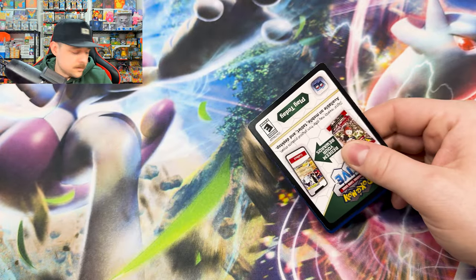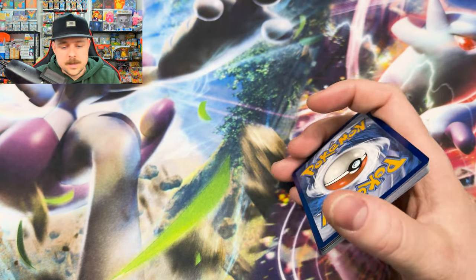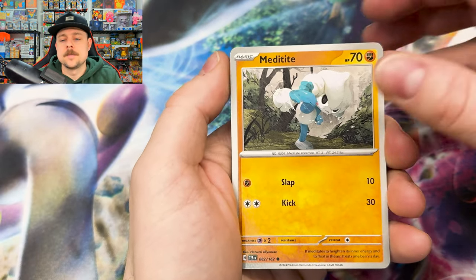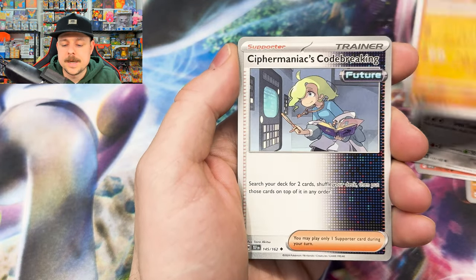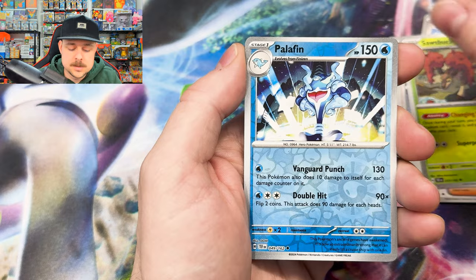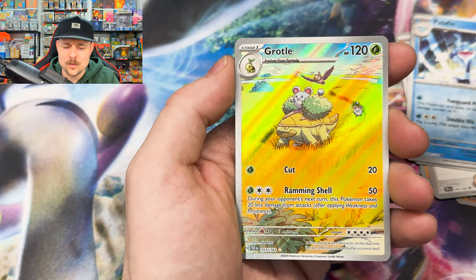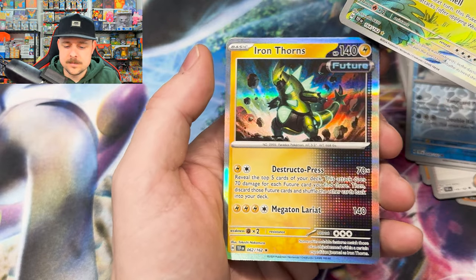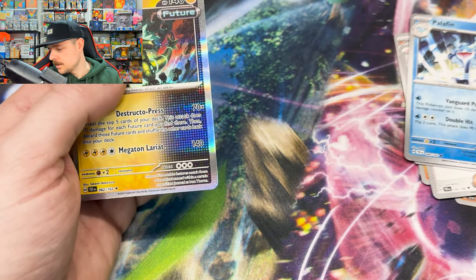I'm really looking forward to pulling something good out of here. It does seem like, we all know what the pull rates from a booster box are, and sometimes it can be a little discouraging. Boom, first pack, let's go. Grodel, very nice. Very nice indeed. Followed up by the Iron Thorns, man. Look at that cute card. Gorgeous.